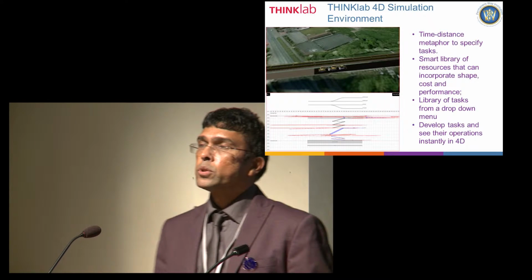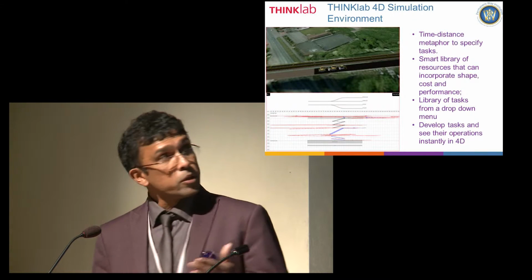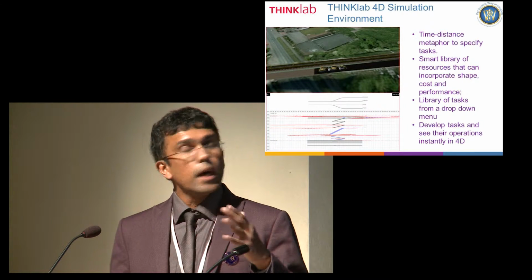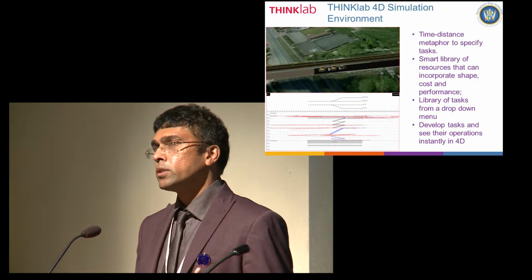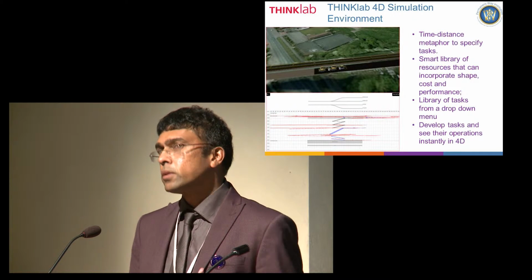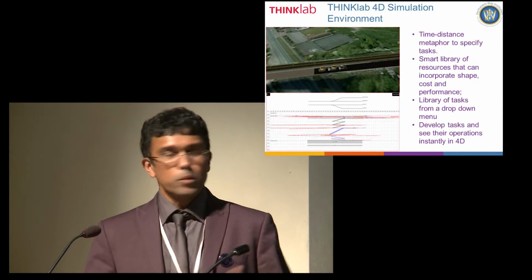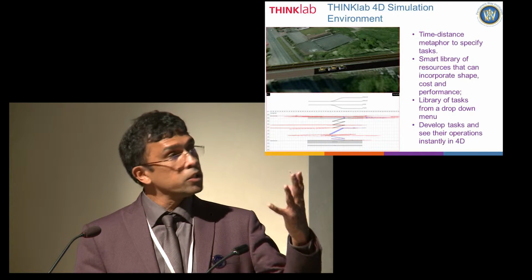At the same time, we want to use a concept of a library and a concept of tasks. The library could hold several plants, which have their geometry, their size, and at the same time, you can attach performance data, cost data, and so on. As you build, you can begin to think about, if you use a high-performance machine, for example, what the impact is, and so on. Everything is built into that kind of intelligent object concept.